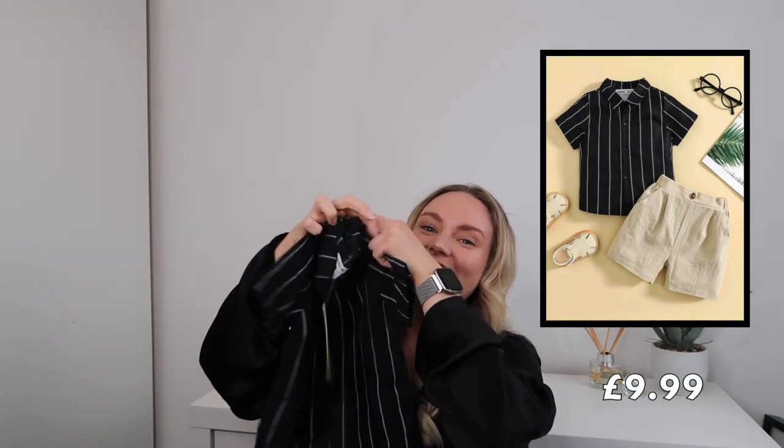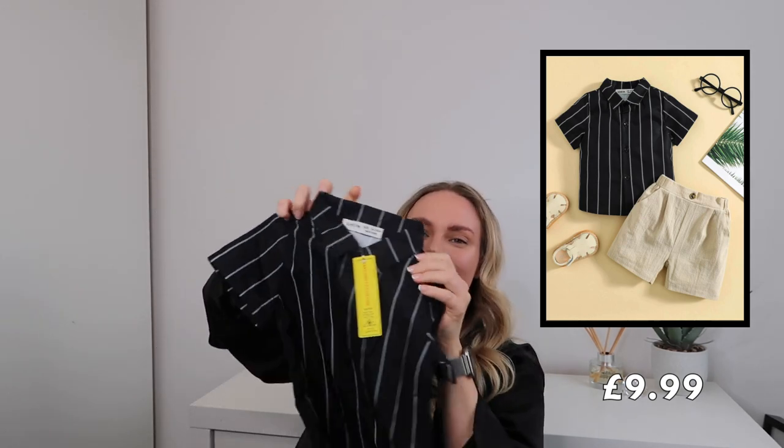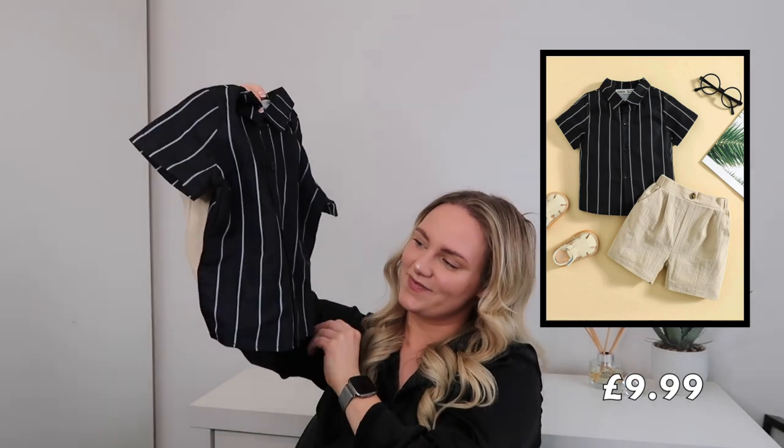Next one. Look at this little shirt. Look at this little pinstripe shirt. Oh, it's not pinstripe, is it? It's just striped. But my God, so cute. And then some little cream linen shorts to go with it. These are super smart. Cannot wait for him to put these on. Again, little Converse. Ah, he's gonna look so cute. This is all you're gonna get from this video, is me just going, oh my god. I just feel like as soon as I see baby clothes, even though I'm done having kids, I can't help but sit there and be like, maybe just one more.